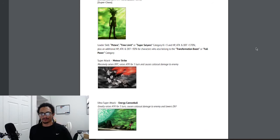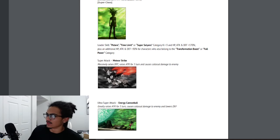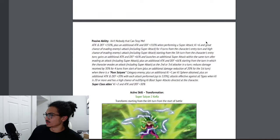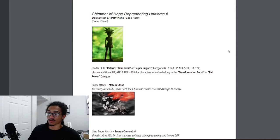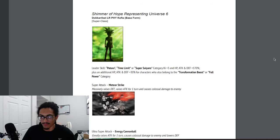So her leader skill. And of course, that would be her card art right over there. Should I zoom in a little bit? I should. That way you guys can see it a bit better. That looks absolutely 10 times better. Okay, so her leader skill is Pantry, Time Limit, or Super Saiyan 3 Ki and 170% across the board. And her additional 30% stats / 200% leader skill is going to be 2 Transformation Boost or Full Power.